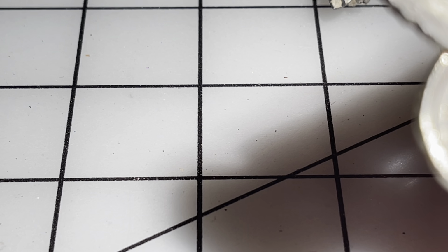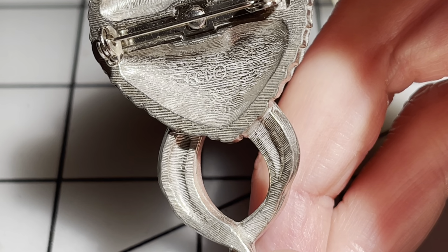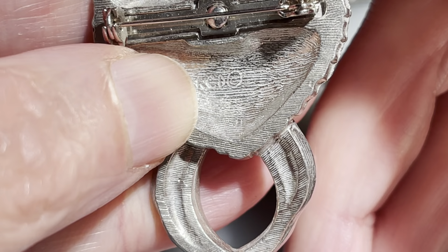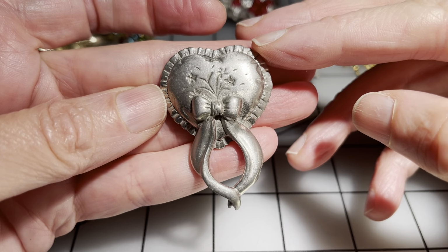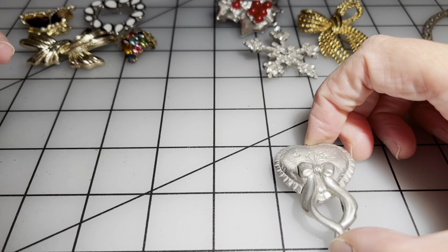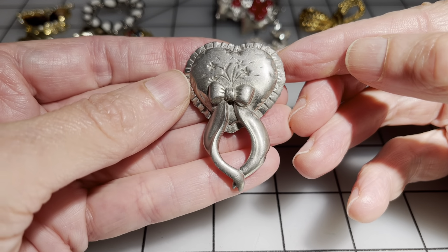And let me find my notes here, because it is hard to read this one. It's actually LCD. I thought it looked like a K, but the more research I did, it is LCD. So it is a heart with some flowers and a bow. I believe it is pewter. I believe it is vintage. It is roughly 2 inches by about 1.25 inches. And I have this one for $10.